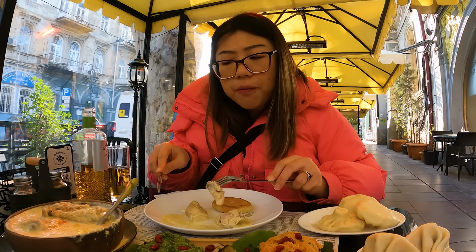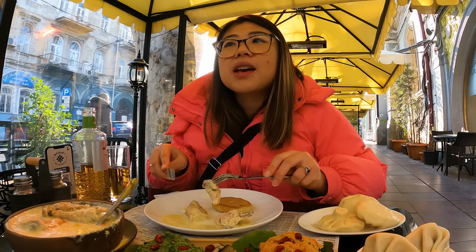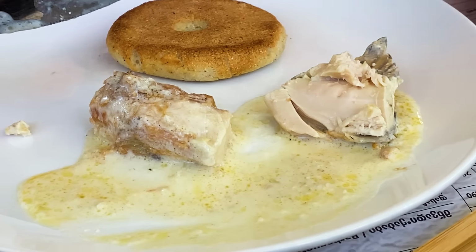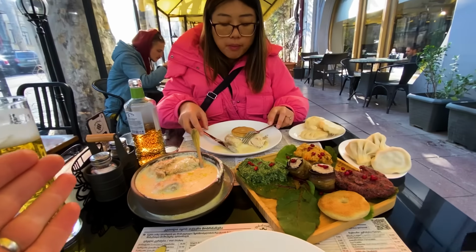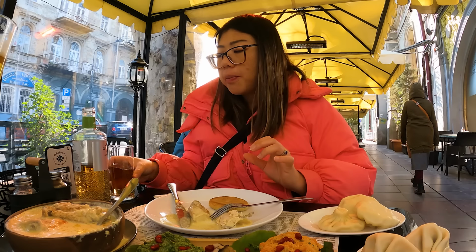There's not a lot of spices going on or herbs. It's just garlic and cream, I guess. Garlic and cream. Looks good. So let's eat up here. Cheers. Looks heavy. Ivana, what do you got there?